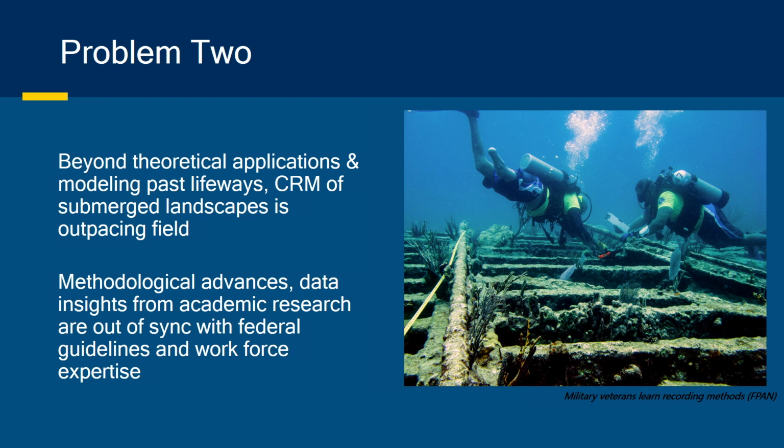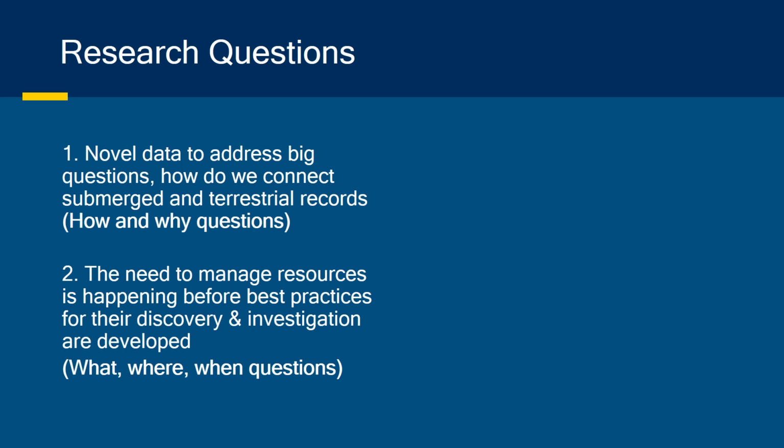And the other thing that's really important is there's an extreme lack of expertise in this type of archaeology in the current workforce. Specifically, there's a lot of offshore wind farm development happening right now. And I've been working for a CRM company in addition to my other job for the last 9 months because there's no one else to do the work. There aren't enough people in the workforce to manage these resources, even though there are millions of dollars being poured into the offshore wind farm industry right now. So that's problem 2.